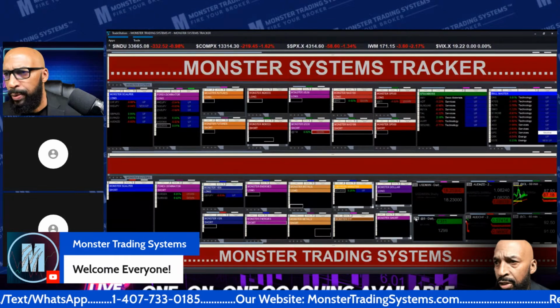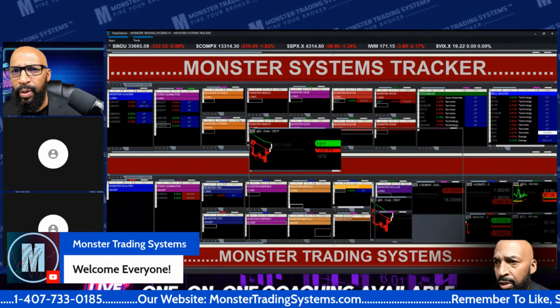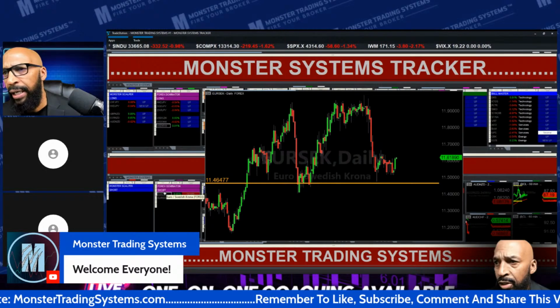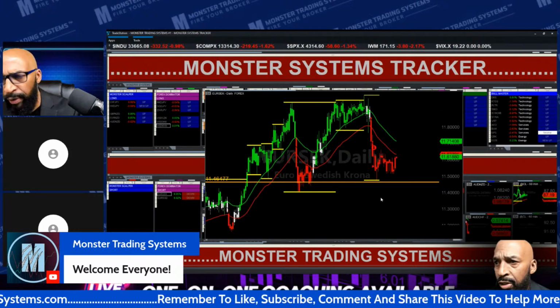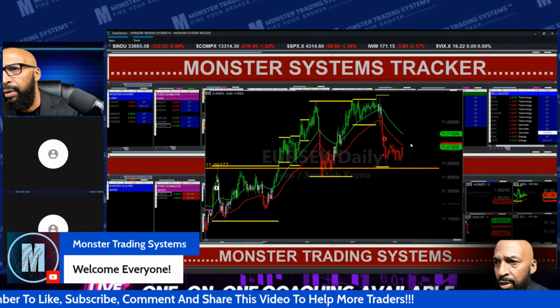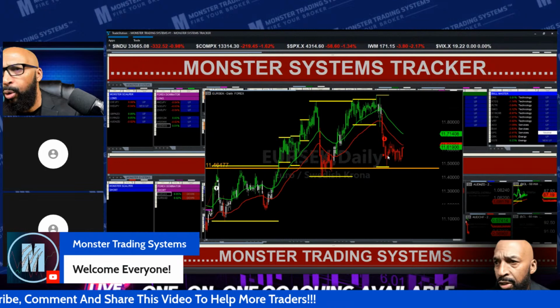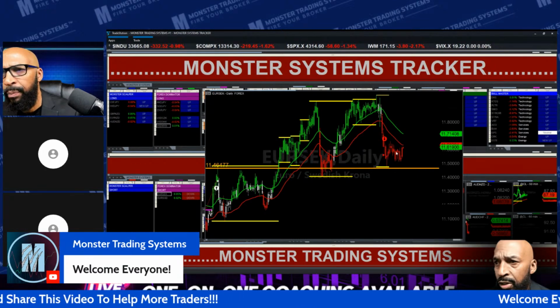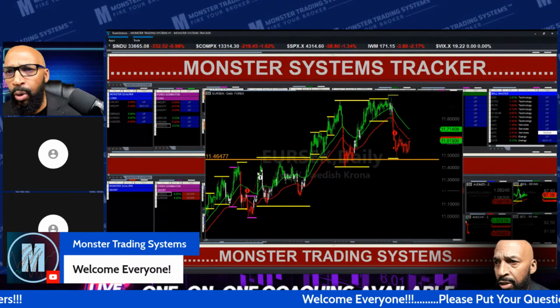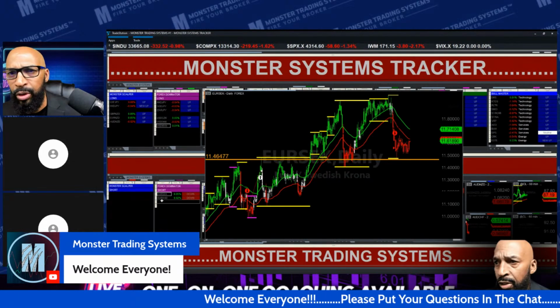Short positions in Forex Dominator. EURSEK. Boy, that is really holding support here. Red candle. We'll hold for now. Sell short signal was here. If we get a white candle, if you guys are in it, anyone is in it, just go ahead and close the trade.